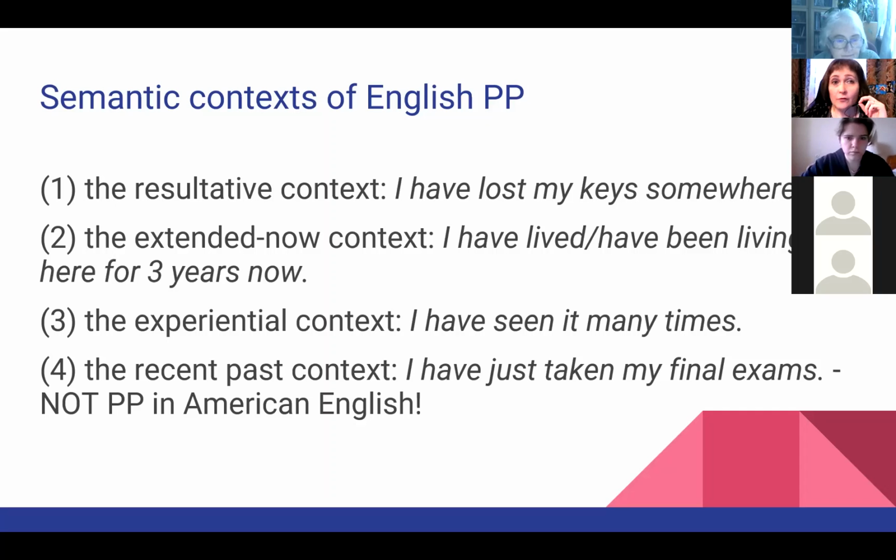Due to the lack of this difference, a common error in Russian English is using present perfect when describing events with definite time reference. So, for example, this example is again given by Davidova. I don't think that Europe has done the right thing when they united in one. So, this sentence was produced by a Russian speaker of English, and you can see that there is an error in this sentence.